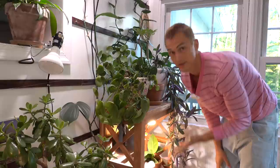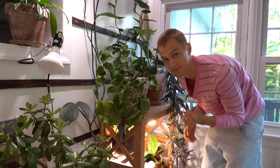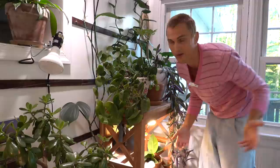Over here I have the Hunchback of Notre Dame, Pilea peperomioides. The stem got too big and too long, it couldn't support its own growth, so now it's got the hunchback. But I think it looks pretty cool like that. If you don't have one of these in your house, what are you doing? Where have you been? They're so easy and cool.